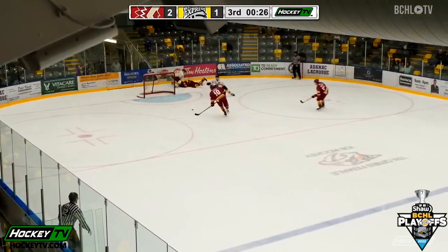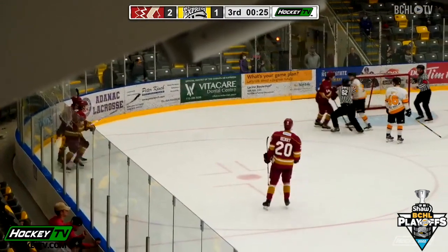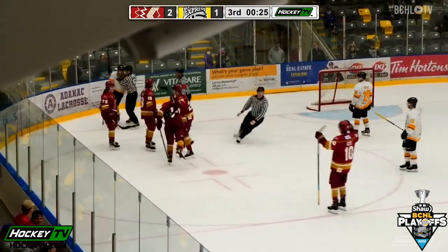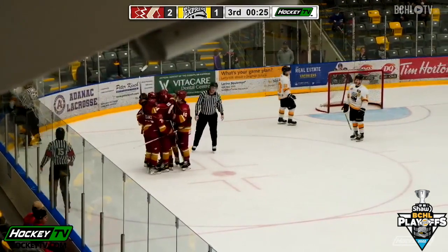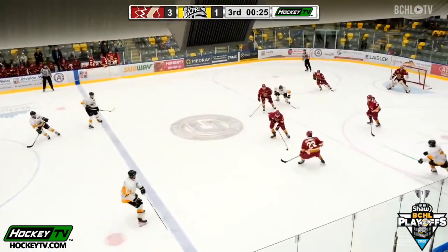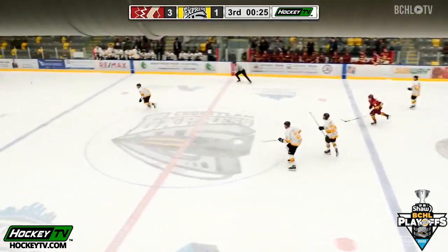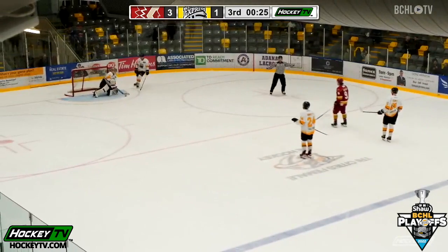Puck loose behind the Express net. Centered, and Bowen scores. Ethan Bowen hits the empty net. His second of the game, and Chilliwack leads 3-1. Fontana, he'll flip to the line, knocked down by Weeb. Gets some help from Tanner, and he'll flip it down the ice as we're now in the last 10 seconds of game number 3.